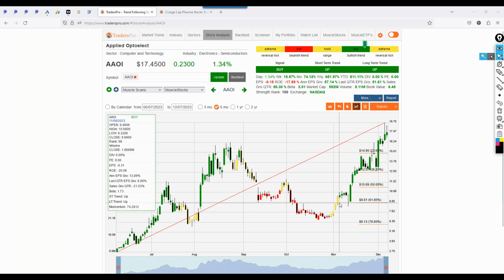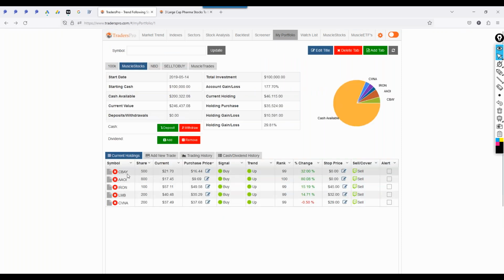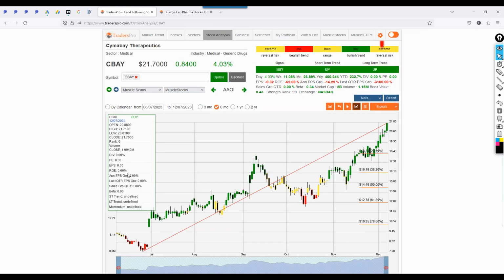And so there's just a ton of eyeballs on them, which is what we want. We want a lot of eyeballs on these stocks, because more eyeballs means more volume and more demand. And if it's moving this direction, you can get lots of activity on those. CBay has also been a nice one to have.